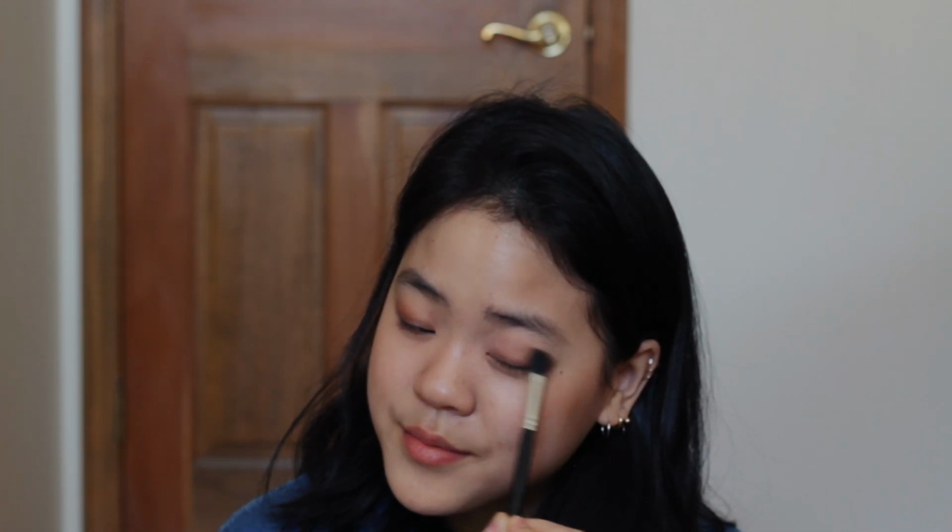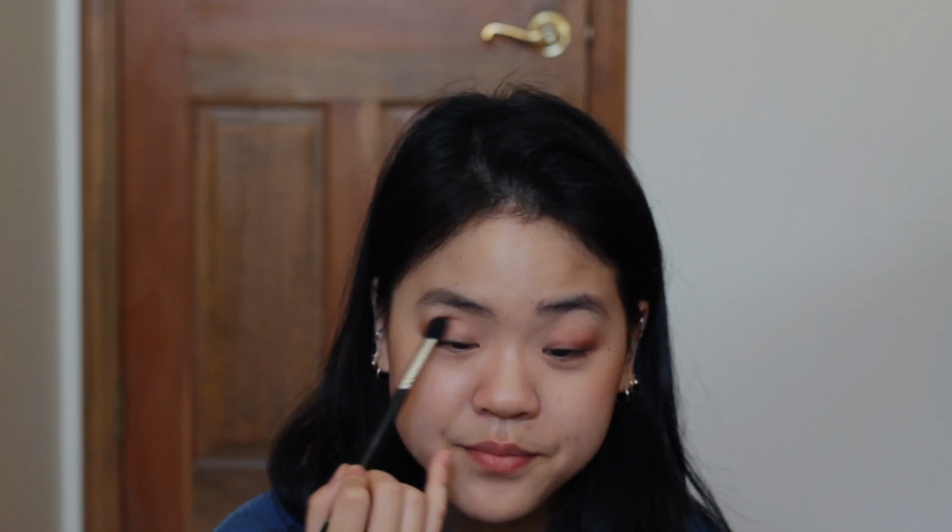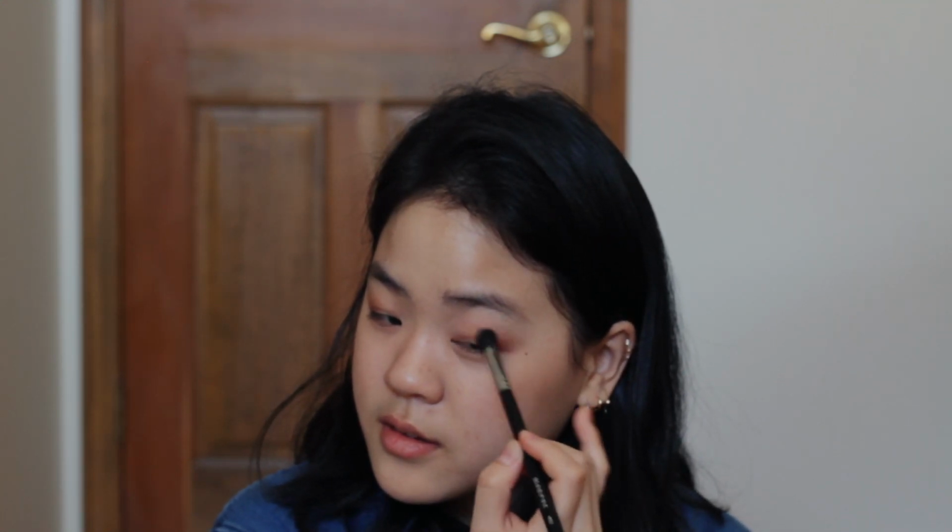And honestly, I'm not that creative with my eye looks. I'm not out here trying to do a cut crease on the daily. So the secret to having passably good eyeshadow is just blend. Like, when in doubt, if you think you messed up, just blend. I'm gonna go in with a little more, fill up the whole outer third.